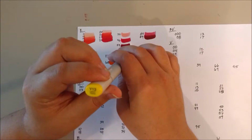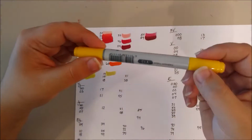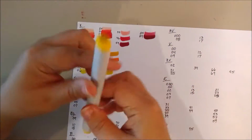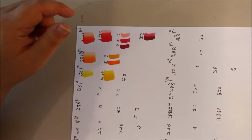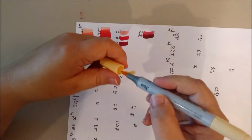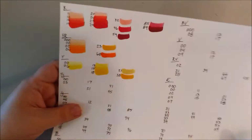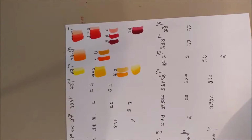This is Y13, lemon yellow. Y15, cadmium yellow. Y18, lightning yellow. And we're going to do a family jump. Y21, buttercup yellow. Another family jump. Y38, honey. This is one of the first ones I got. So that's still drying a little bit, but again, you can see that when they're in a family, they do fade together quite nicely. Moving on to the YGs.